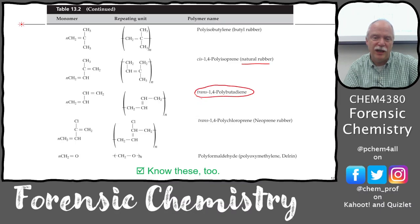Can you use your organic chemistry, like a callback, for trans-1,4-polybutadiene? Well, which one of these? This is a butane, but is it a diene? No. This is a diene, but it's 1, 2, 3, 4, 5, so that's 5 carbons, so that's not buta. So this is the only one that fits butadiene. And so by process of elimination, you should be able to say, okay, that's polybutadiene.